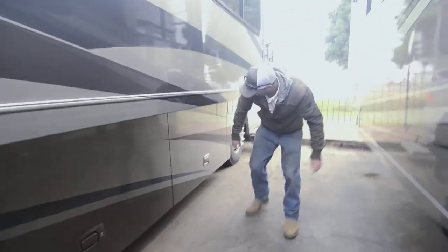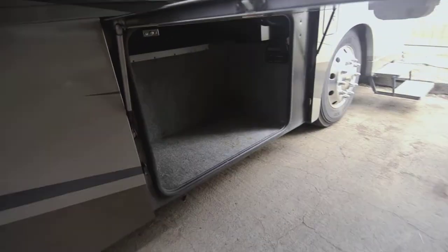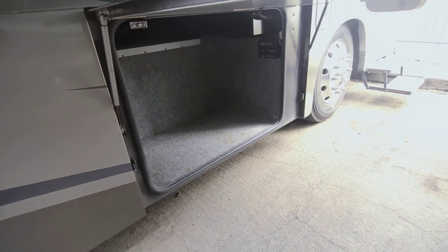And then just a bit more storage here. Since I'm at it, I might as well show it all to you. A bit more storage there. And just some access to some important stuff, I'm sure.